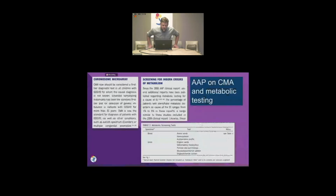So diving into that paper a little bit, and again, this was from 2014, they talk about how chromosomal microarray should be considered a first-tier diagnostic test in all children with developmental delay for whom the causal diagnosis is not known. They go on to state that karyotyping or chromosome analysis has been an accepted part of the diagnostic evaluation for 35 years, and that really has been supplanted by the microarray. And what I'm going to talk about today is sort of the next step of that evolution of genetic testing.